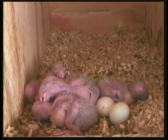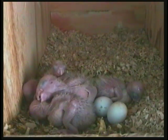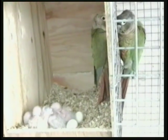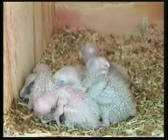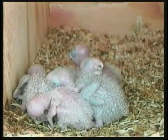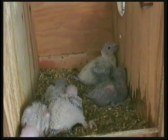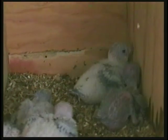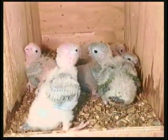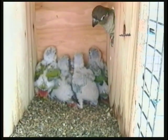Let's watch this unusual colored family of green-cheeked conures bred by the Feather Tree grow up. Out of a clutch of 7, 5 eggs have hatched 2 days apart. By the first week, the babies have doubled in size and their eyes remain shut. By the next week, their eyes are open and the babies are walking around the box. They've grown down and the oldest chicks are growing pin feathers.